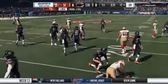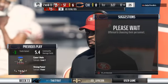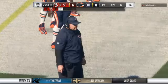And he goes nowhere. He'll lose yardage back at the 17. A loss of a full 3 yards, and now it's 2nd down.